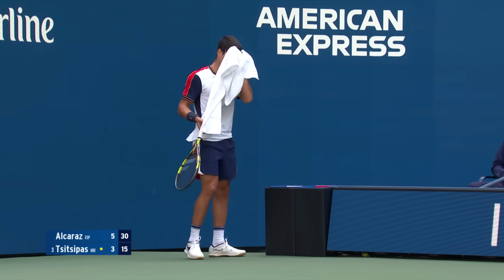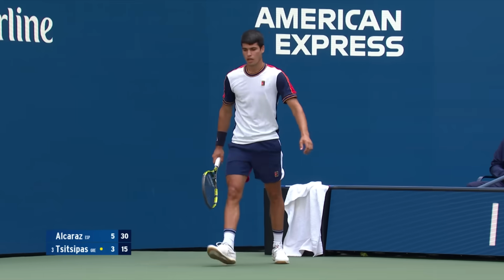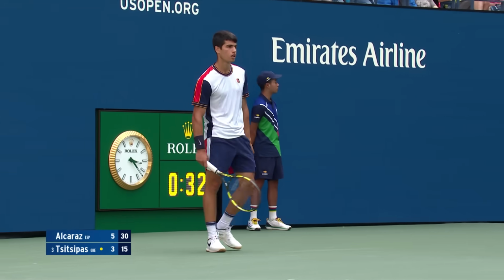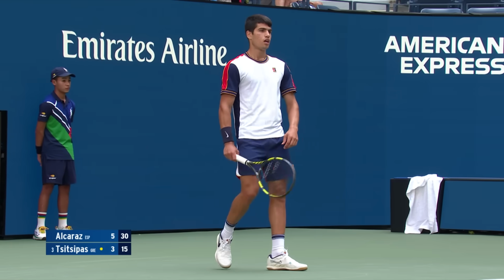Some of these great returns actually remind me of Juan Carlos Ferrero, how well he returned. Alcaraz just throwing himself at the ball often. Maintains good posture when he does it. Keeps things simple when he has to. It's a good return. It was a big serve. Tricky second serve out wide.